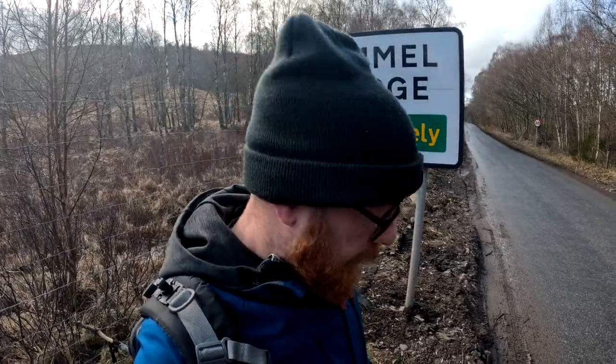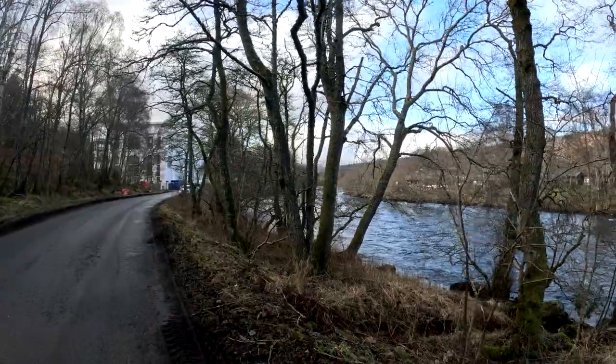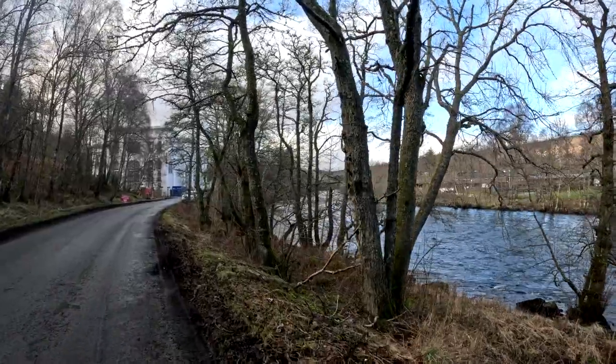Right, so this is the official start to Tummel Bridge. So I'm going to head back to where I parked my car at the start and drive along to the Queen's View. Otherwise, I know this road and I'd just be walking along the road. The bridge looks even cooler from a distance.